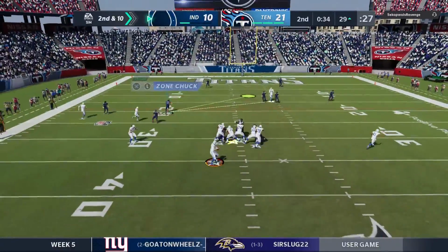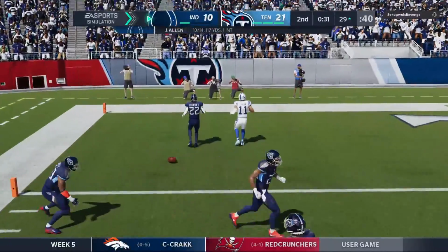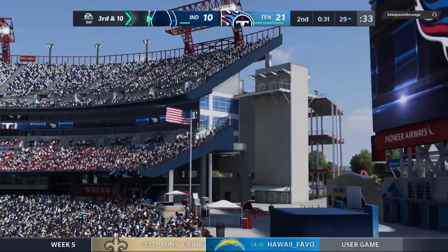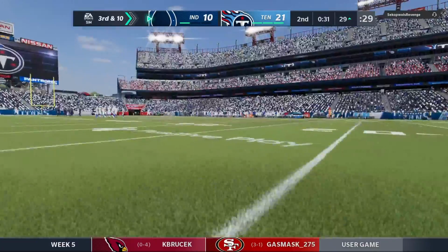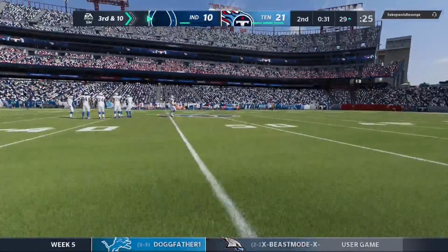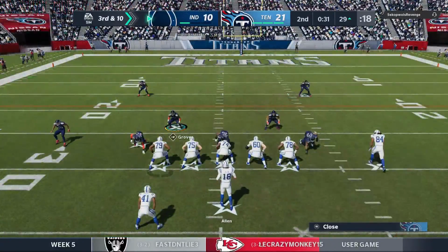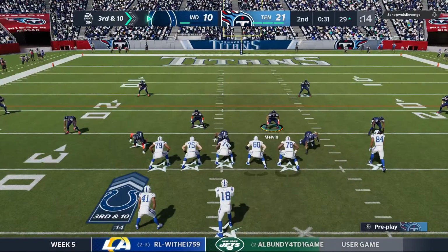To throw again, Allen. And it's incomplete. Took a shot, couldn't connect. He was looking for Adam Thielen there. And it's 3rd down. So back-to-back incompletions. 3rd down here in 10, but you're still in field goal range. And that's the thing to keep in mind. They're in field goal range. So now you don't take any unnecessary risks, but you try and find a way to get back to what you were doing earlier in the drive in order to finish this one off. This offense was on the move. Now 2 straight incompletions have them looking at 3rd and 10.